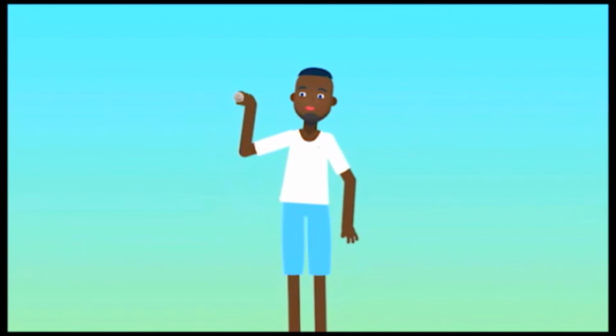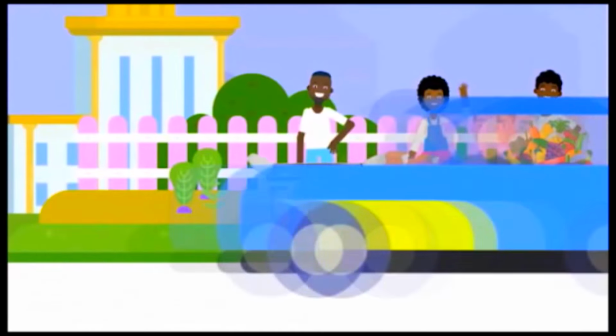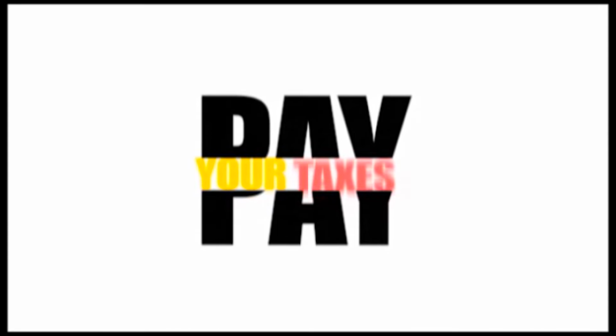Tauga, my money too small. Why should I pay my tax? Look, Salifu, it doesn't matter how small or big your business or income is. You still have to pay your taxes.